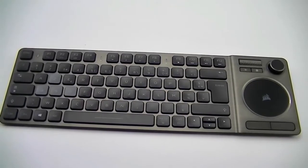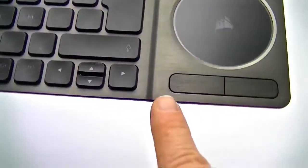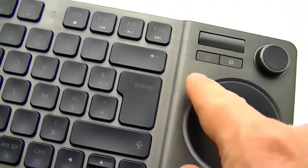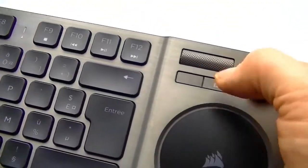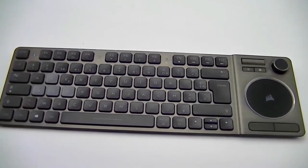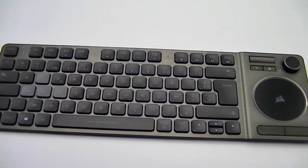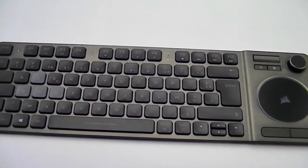In addition, you have several controls that replace the numeric keypad on traditional keyboards. One of these controls is the circular touchpad. This touchpad is of excellent quality and has multi-point technology, which allows it to support gestures programmed on Windows 10. For example, you can scroll through pages, zoom in and out by sliding 2 fingers across the surface. And don't forget the touchpad is backlit, just like the keys on a keyboard.